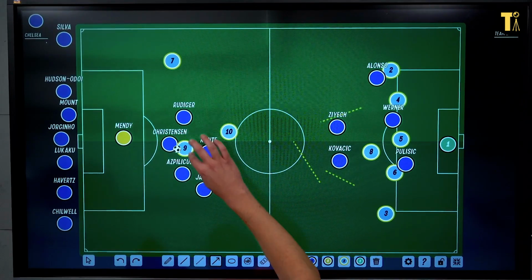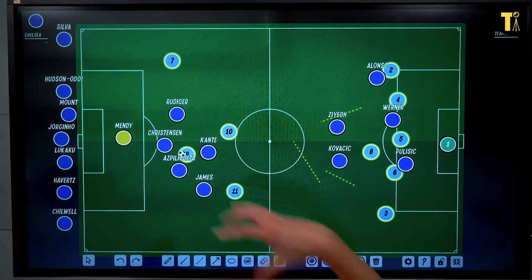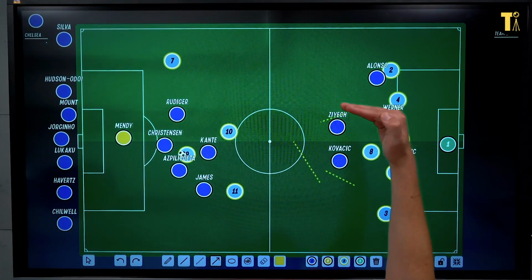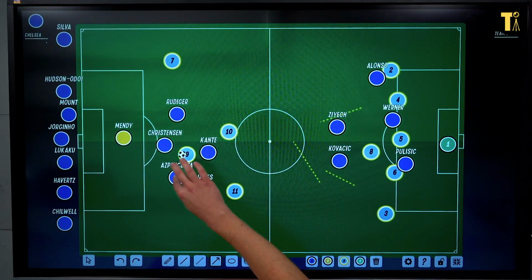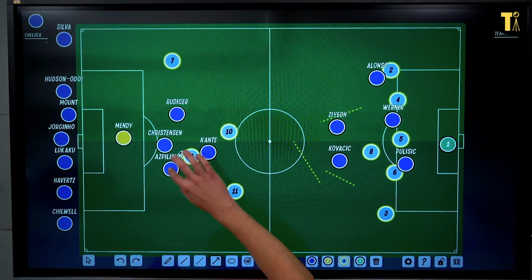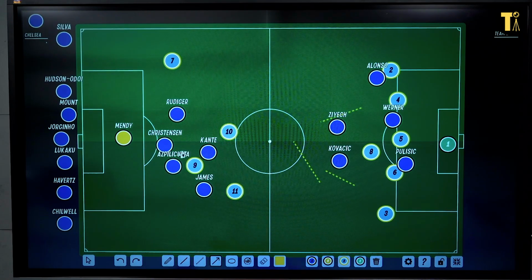And by the time Gabriel Jesus gets into this position here, he is crowded out. Let's say they squash the middle. So even though they're a little bit expanded, they squash it immediately. They run back. Azpilicueta knows to show this guy wide, and if he does show him into here, he knows it's into a cul-de-sac. So if you show them wide, they don't take the bait and they go inside.